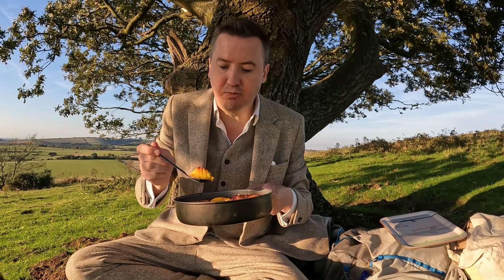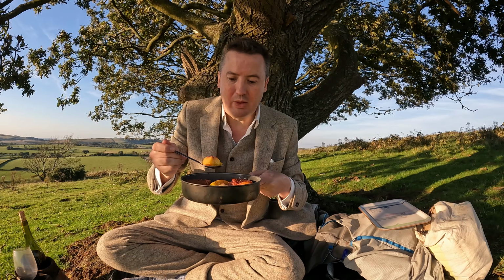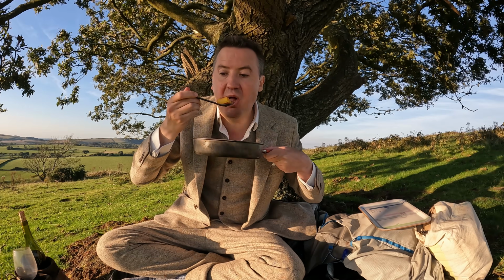And that is really good. So rich, sort of boozy. Let's try a bit of the peach.